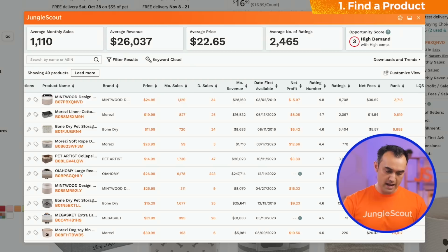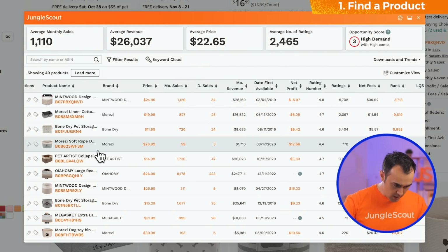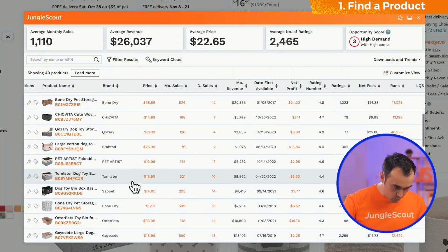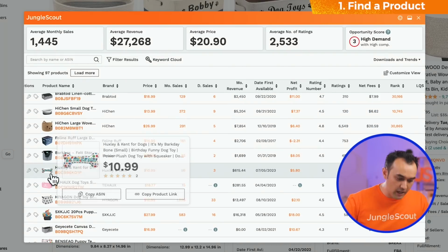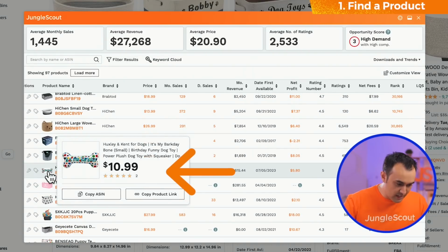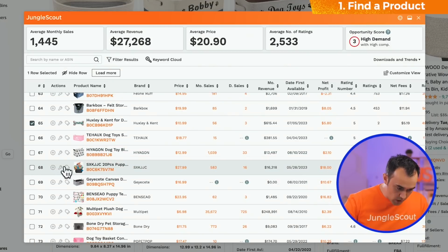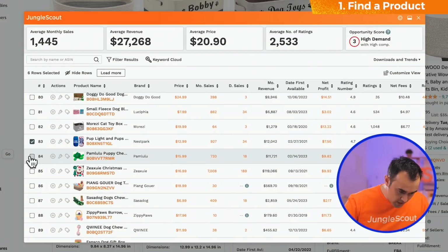So let's do that now. You can just look at the images here or hover over it to get a larger image. But I can tell that a lot of these are dog toy baskets, which is really great. As we scroll down here, okay, here we go. So now we're seeing dog toys here. Essentially, if you find these irrelevant products, let's see if there's a few more here. That's a dog toy. I'm gonna check these here.